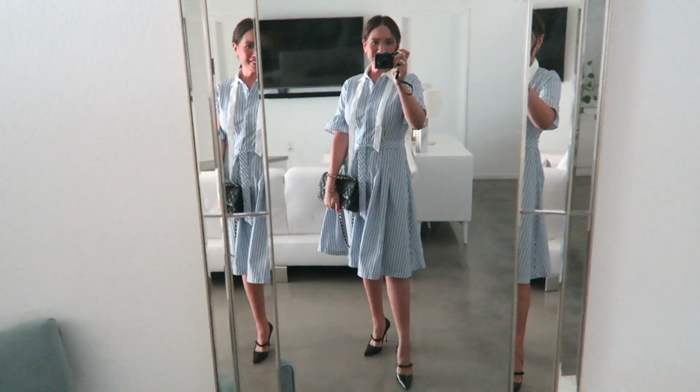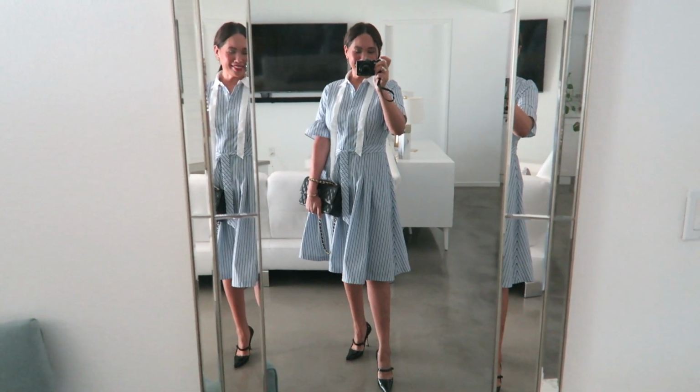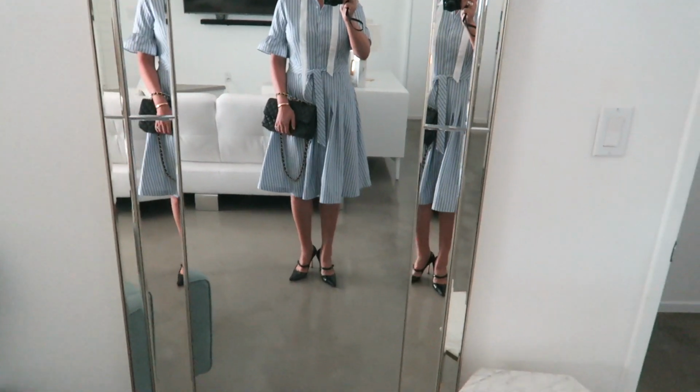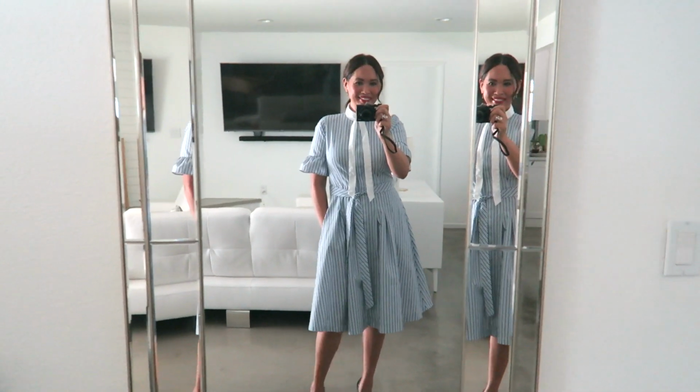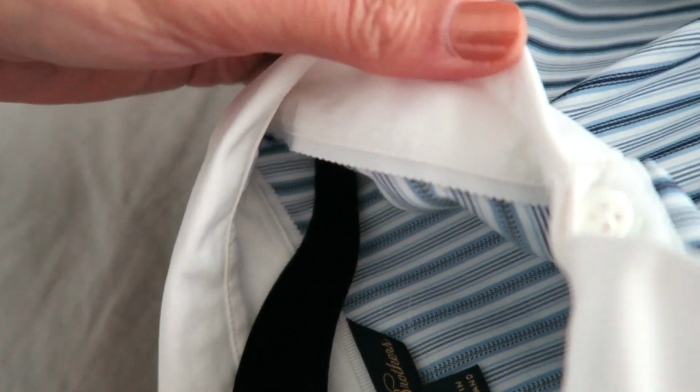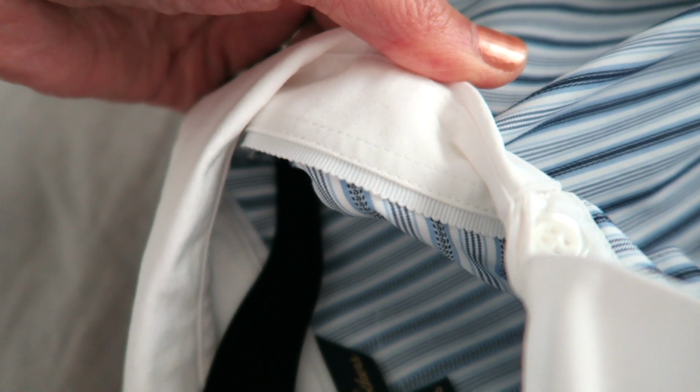And I did want to mention this, I just purchased this the other day, but Brooks Brothers is having the most amazing sale right now. This is $69.99 marked down from $228. I love the attention to detail. The quality of the fabric is really beautiful. You can see that the stripes are embedded in the actual weaving of the fabric. And then you can see all the little details.